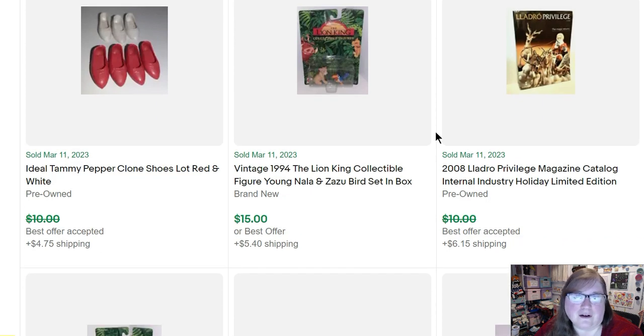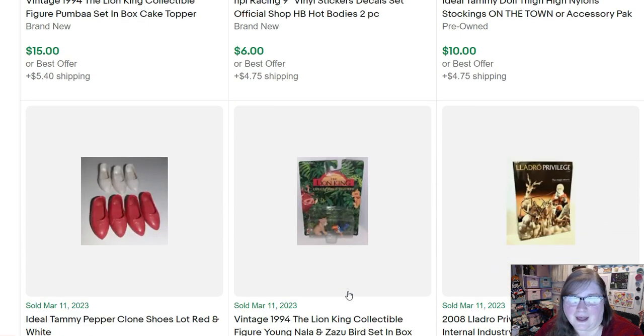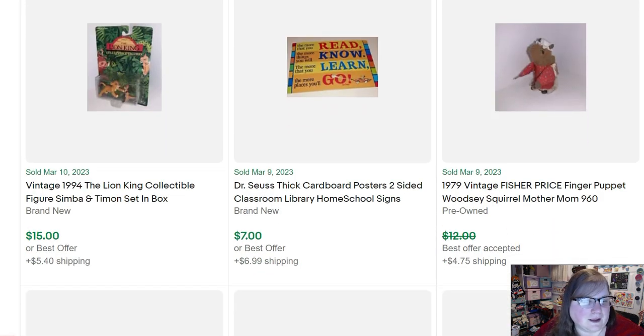Here's another Lion King item that sold for $1. Most of them that I had, I bought like 5 packages, went to the same buyer. Yadro catalog. I bought a whole stack of Yadro catalogs a ways back for $1 each, and the best ones sold right away, but this was a pretty good one too. Pretty cool. Yadro used to sell for crazy money. Not so much anymore, but people still collect it and like the catalogs.